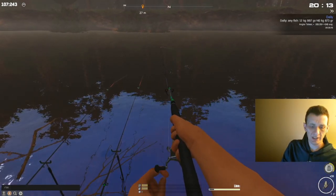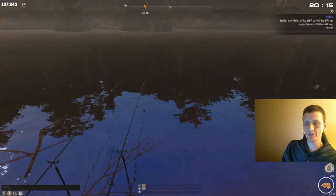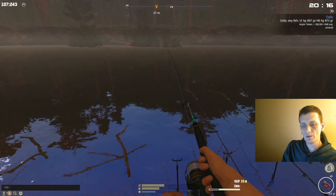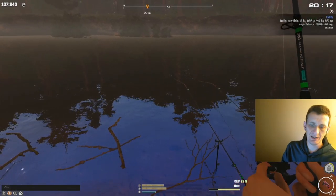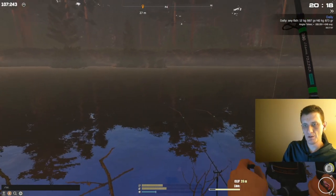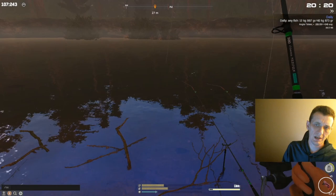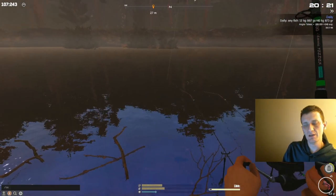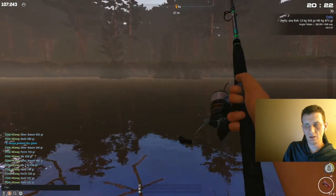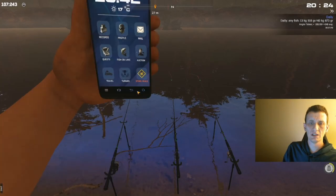I might do a little bit shorter cast, just see what happens. I mean, we don't have to go very far here and get into some depth. Yeah. Because these two are practically in the same little spot. We're catching just bigger and bigger fish. Maybe I'll take this clip off too and go a little shorter. I mean, we're just getting so many eyed and rudd. That is a nice rudd, by the way. As long as it's 4 meters, I think it's fine.